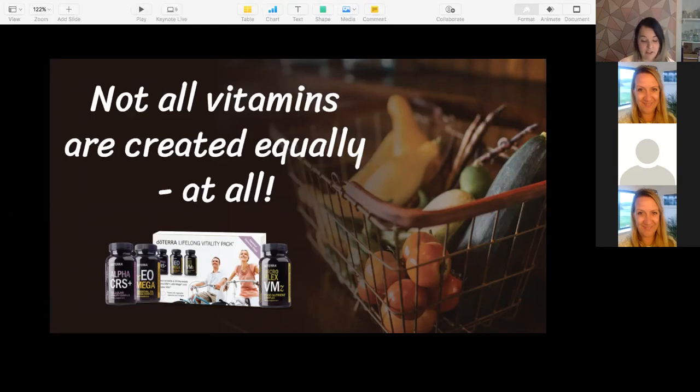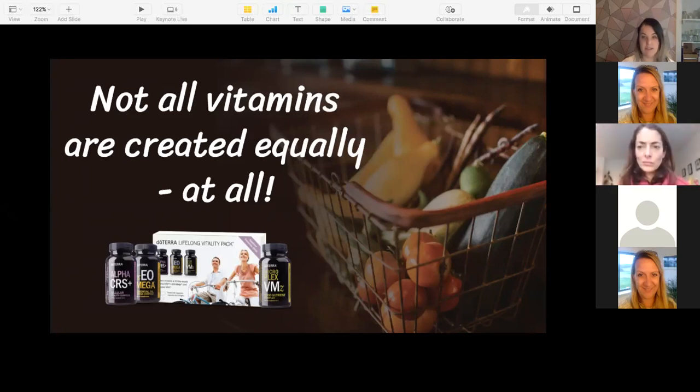So, I got off track here. Inexpensive vitamin and mineral sources are often poorly absorbed and utilised by the body. They lack phytonutrients and essential omega-3 fatty acids.